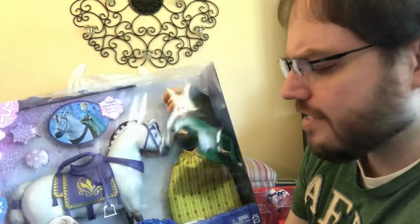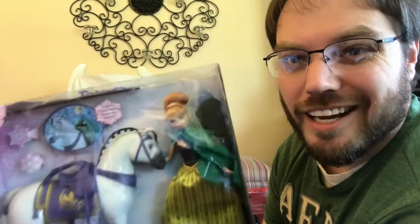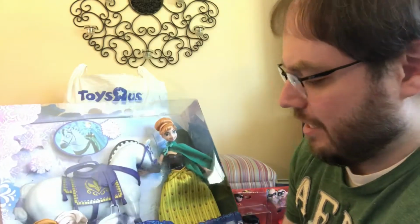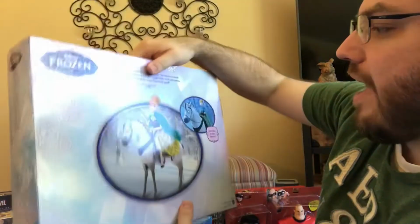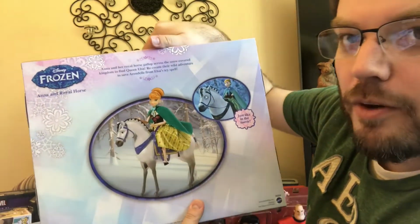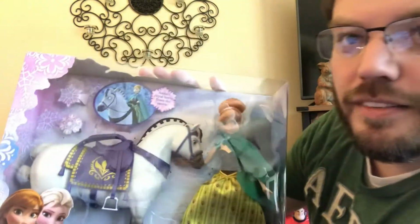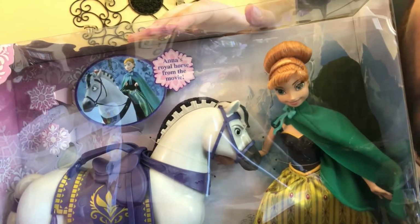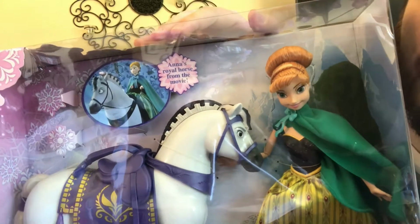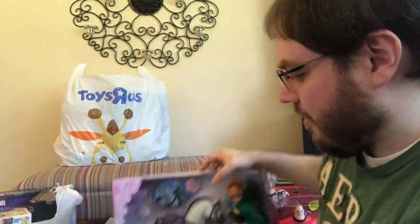This is staying in the box. This will not be removed. It's not an exclusive or anything, but my daughter's pretty rough on dolls, and I kind of want to keep this one nice. So this one will be staying in there. It's just Anna and her royal horse, and the back just shows the doll posed on the horse, just like the movie. The face on this one, I'll let you guys be the judge. In my opinion, the face could be better. It's not bad, but it could be better. But yeah, so that was that on that one.